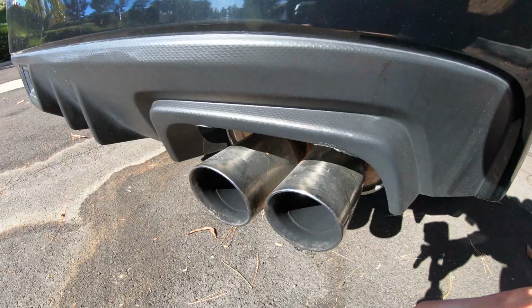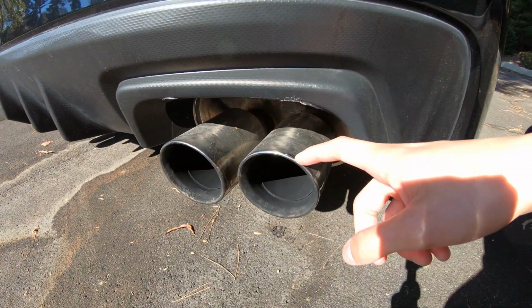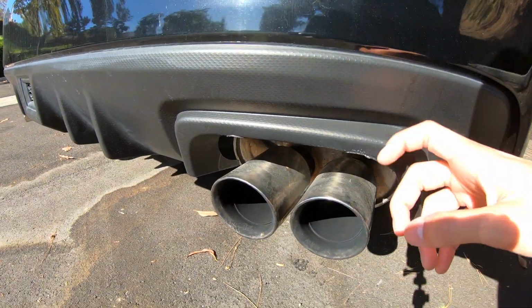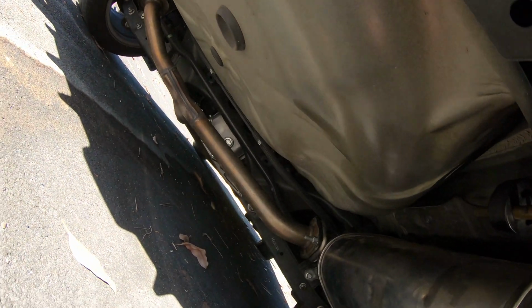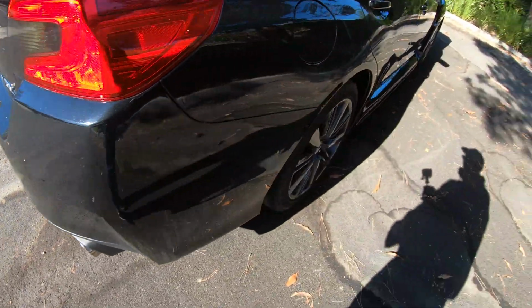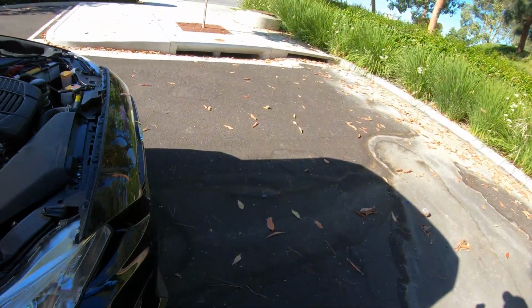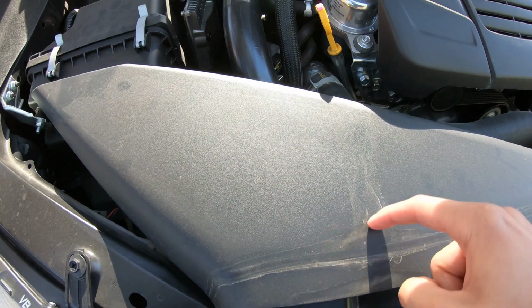Let's talk about the exhaust. So this is the stock quad exhaust right here and right there. The muffler is about, I would say, 20 plus pounds per muffler. If you look down there, it goes to a Y pipe all the way back to the downpipe. With the WRX, it's actually a J pipe, which is your downpipe. The J pipe curves like a J. Here's the turbo, it curves down like that.